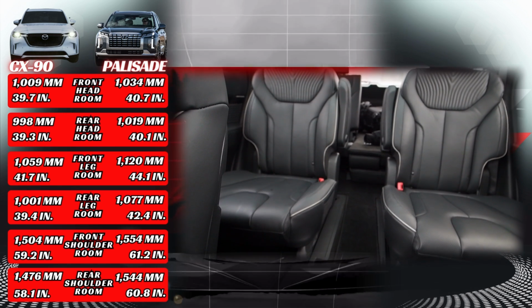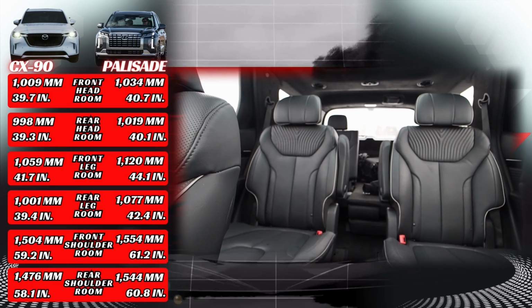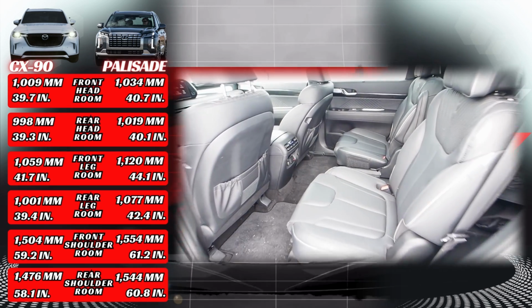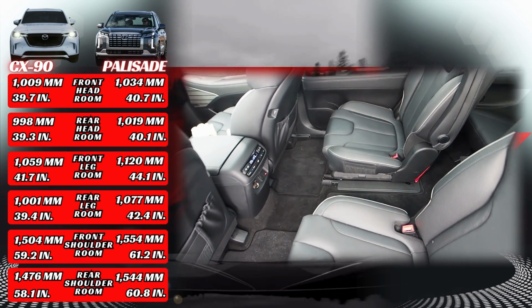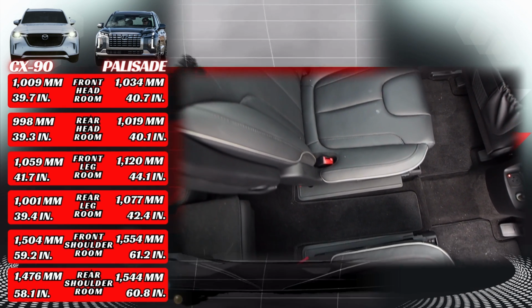Your wide-shouldered passengers will be happiest in the Palisade too, with considerable advantages in shoulder room for all seating rows. So if you'll frequently be using all 3 seating rows, and often transporting adult-sized passengers, you'll find the Palisade to be the roomiest choice pretty easily.